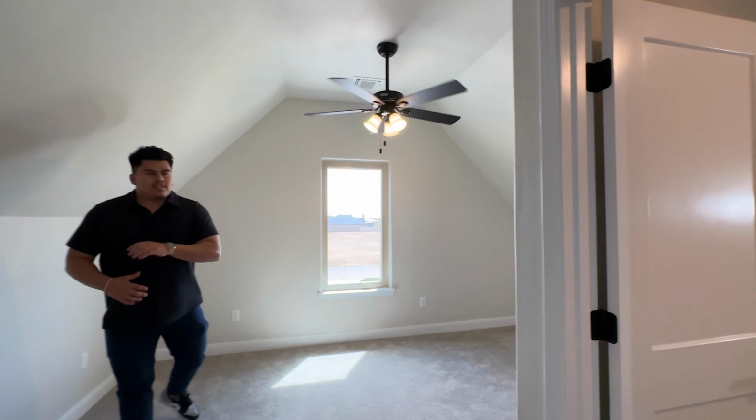Let's come downstairs. All right, guys, coming off from the living area, you have your three guest bedrooms. One on the right side. And these will share bathrooms. Double vanity, commode, and a shower.